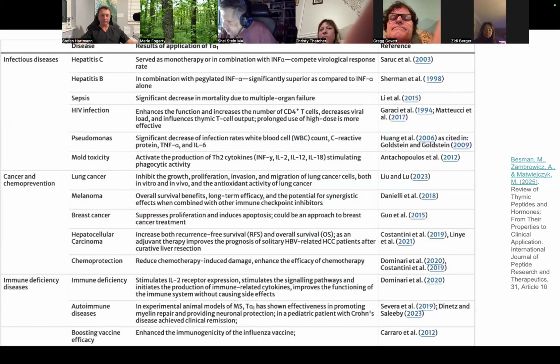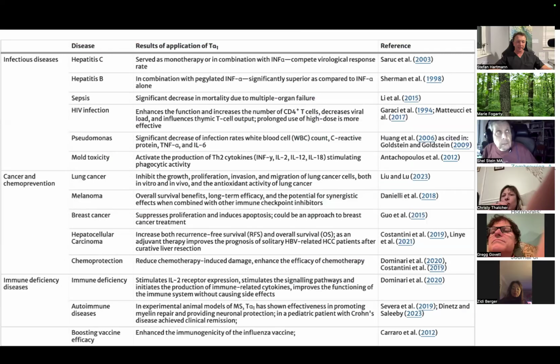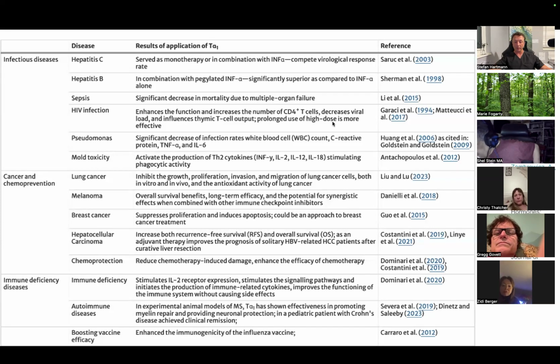Let's look at some of the broad applications and studies that have been done over the years on thymosin alpha 1. Hepatitis C, served as a monotherapy to help treat these patients. That's probably the known use for this, the biggest. Hepatitis B. Sepsis, significantly decreased mortality due to multiple organ failure. HIV infection, enhances the function and increases the number of CD4 cells, decreases viral load, and influences thymic T cell output.